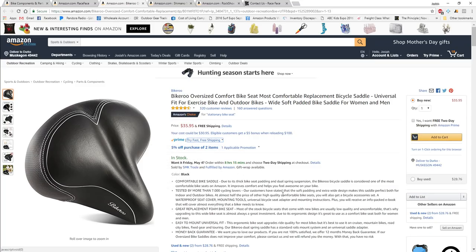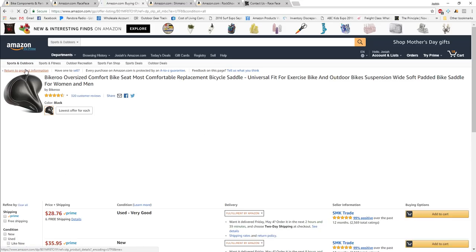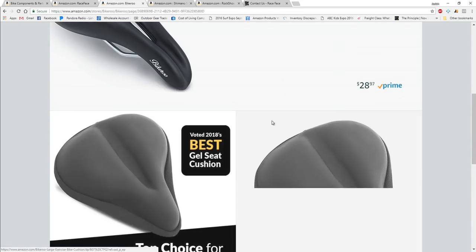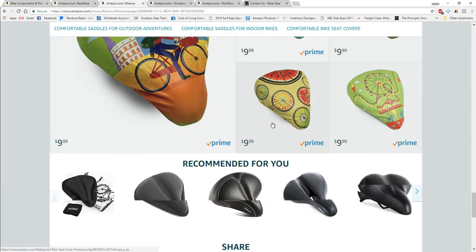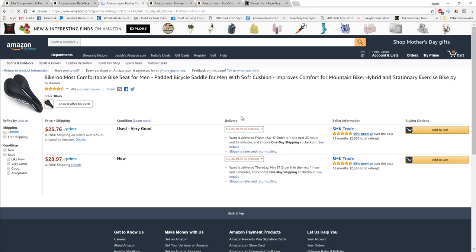So anyway, what I'm trying to show you is there are multiple ways of finding products. SMK Trade is the only one selling this Bike Guru. I'm going to go here. This is a brand website. It looks like it's going to have multiple. I'm just going to go to one of these other ones. Notice it's all SMK Trade. The other one was the same, SMK Trade. So that's probably somebody's private label. We can verify that.